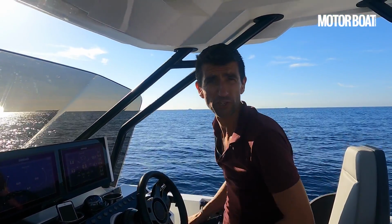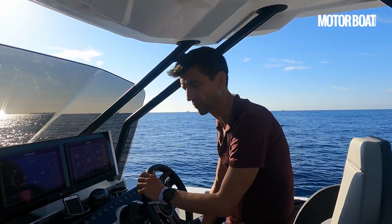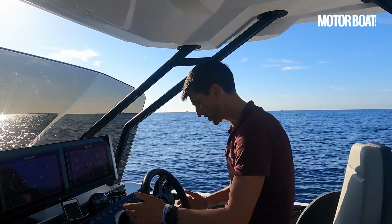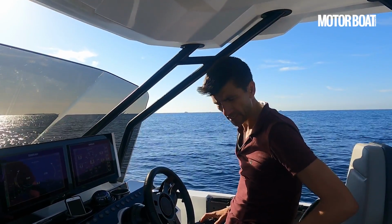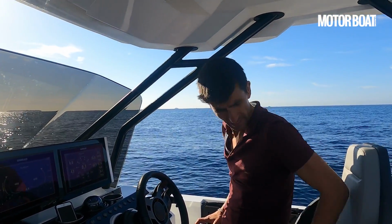It's pretty soft water, as you tend to get off Cannes early in the morning. It will kick off later on, I don't doubt. I think we've got a bit of a storm coming. But sitting at the helm of this D36, it's a very comfortable place to be.